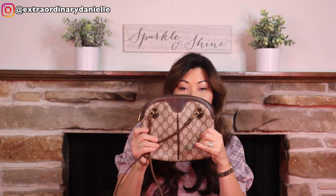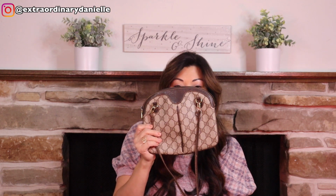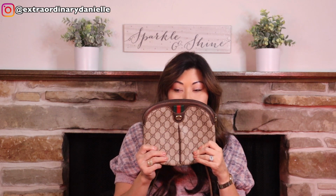The only thing I don't love about this bag though is how thin the strap is. I kind of wish it came with a thicker, like guitar type strap or something. The strap is not detachable, as you can see. I have thought about cutting the strap off and adding my own strap. I haven't decided whether I'm going to do that or not, but overall I really do enjoy having this bag in my collection and wearing this bag.